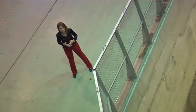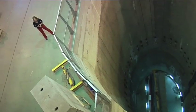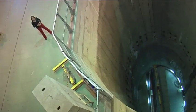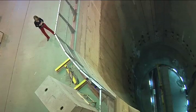In just a few seconds, through this shaft, the last dipole of the 39 damaged by the incident of September 19th is going to be lowered into the LHC tunnel to reach its final destination in sector 3-4. But before this complex transport operation starts, let's take a closer look at the magnet itself.